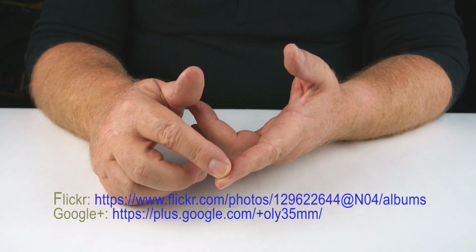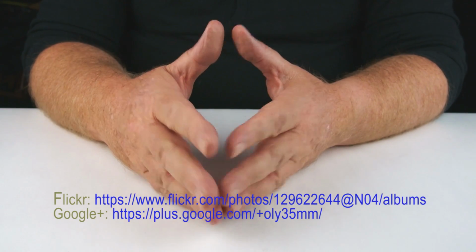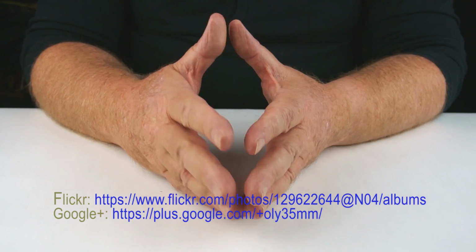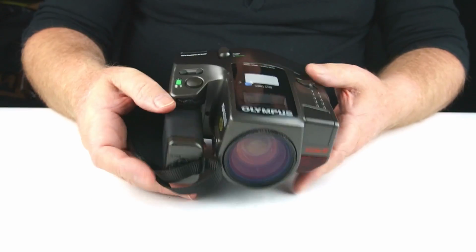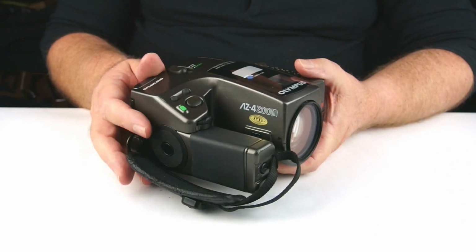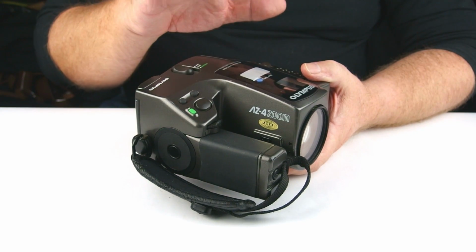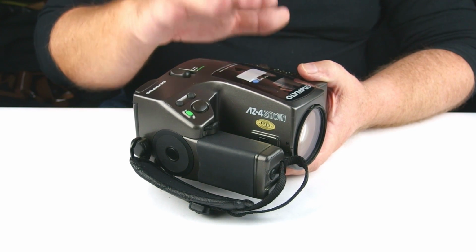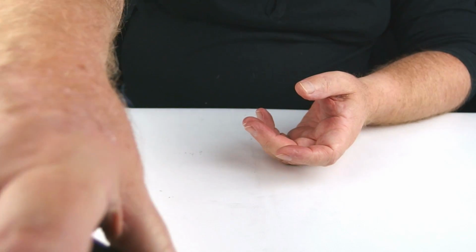About 15% of my cameras have been faulty, which has been unfortunate. They've either been faulty when I bought them, pitfalls of buying old cameras, or they've gone faulty while I've been using them. In fact, one that really disappointed me was probably one of the highlights of the Oly35mm year, the AZ4, and unfortunately that stopped just the other day, and I've only run one roll of film through, so that's a bit of a disappointment.